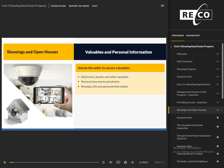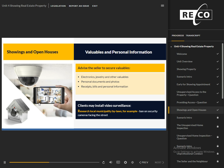Valuables and personal information. You should advise clients to secure valuables and private information. This includes portable electronics, jewelry, credit cards, passports, and travel documents, personal photos, receipts, bills, and personal information. Another option is to suggest the sellers install video surveillance.